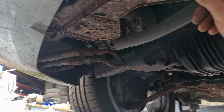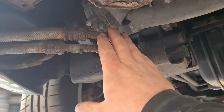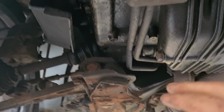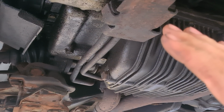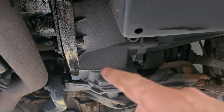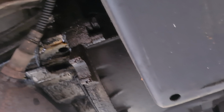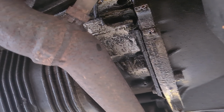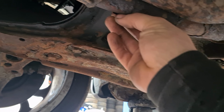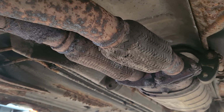Radiator support is rather crusty. The oil cooler pipes are starting to get rather rusty as well. No oil leaks really on the left hand side of the engine. We do have an oil leak from the gearbox, or it might be higher up. It does look as though it could be higher up. The front exhaust pipes are very rusty indeed, and it wouldn't surprise me if they are holed as well, so they're going to want changing.